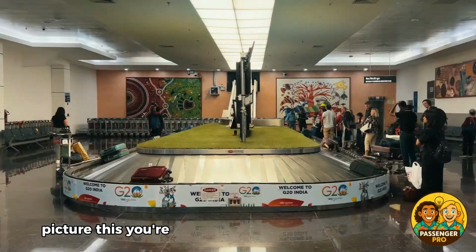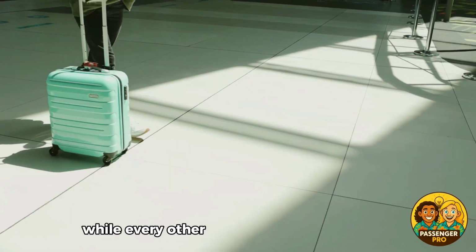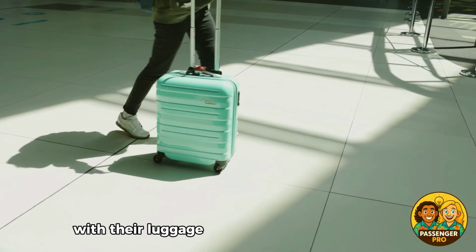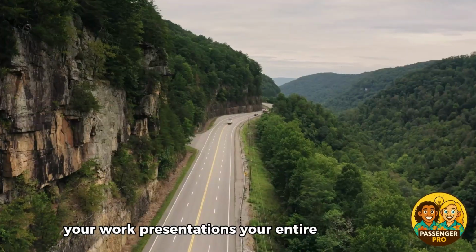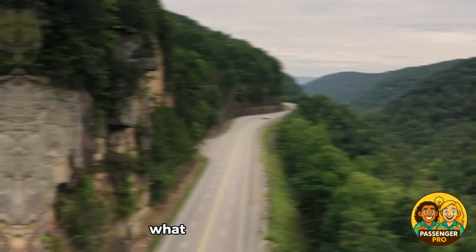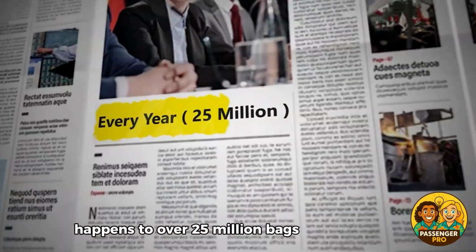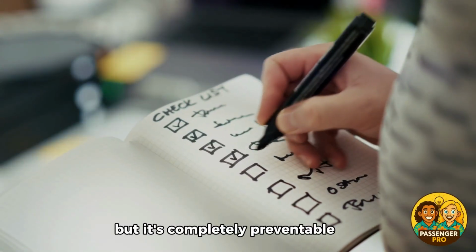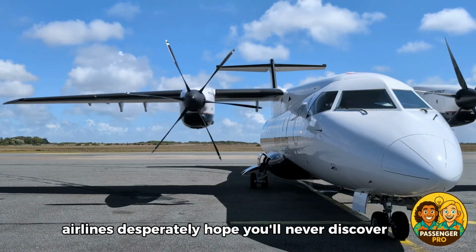Picture this. You're standing at the baggage carousel, watching it spin endlessly, while every other passenger walks away with their luggage. Your vacation essentials, your work presentations, your entire trip, gone. What if I told you this nightmare scenario happens to over 25 million bags every year? But it's completely preventable if you know the insider secrets airlines desperately hope you'll never discover?